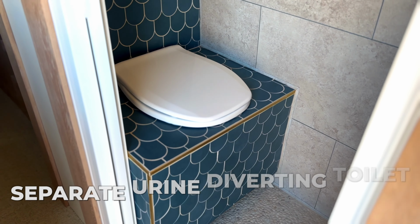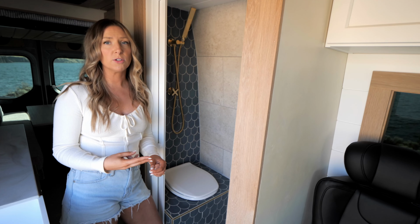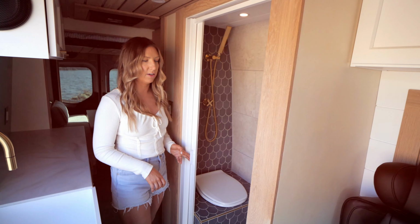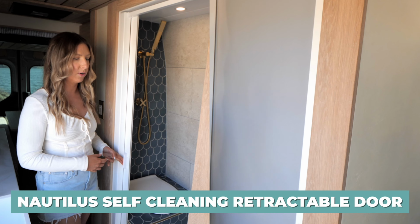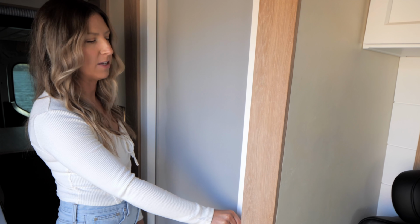We have our separate urine diverting toilet in here, so the number 1, pee, goes into a holding tank under the van. Number 2, you can put a bag in the back, there's a little clip back there that you can put the bag in and then tie it up and throw it away. We have the Nautilus self-cleaning retractable door. I decided to keep it simple with this design because we have a lot of other things going on.